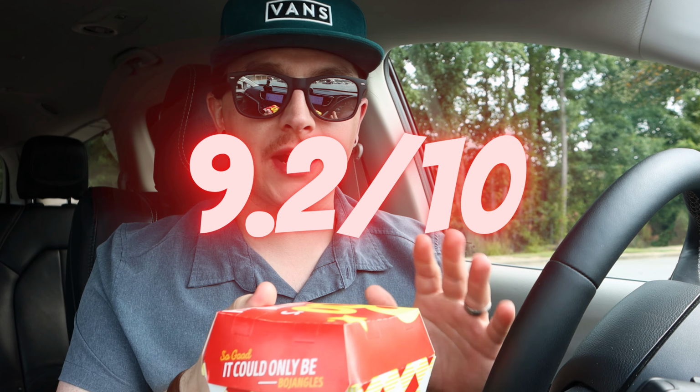This is really good. From what I tried today, I know it's not the whole menu. I definitely don't have time or the appetite to be able to do all that today. But from those items that I had, the chicken sandwich and just their biscuits in general, not bad at all. Sorry, I feel a little gross. I've been eating really well and then I just ruined my body.